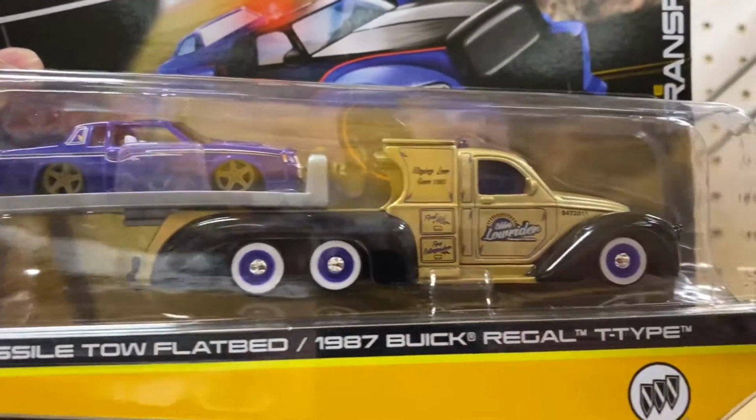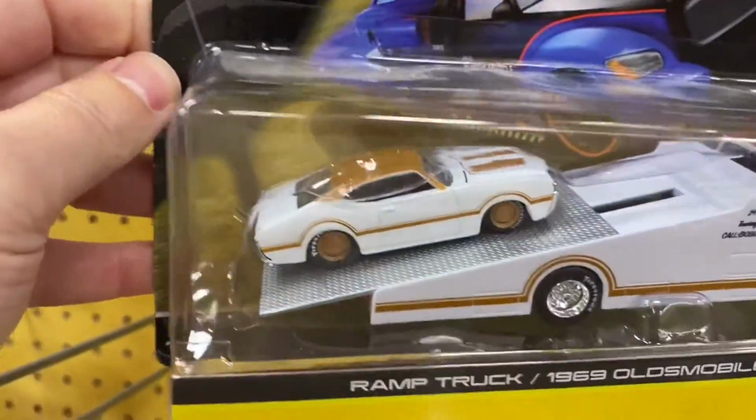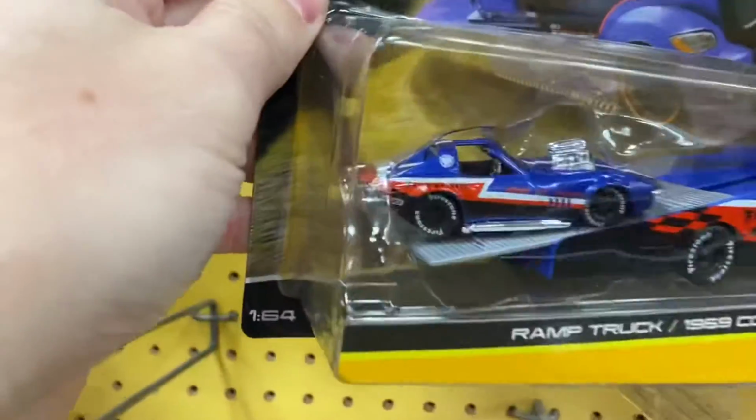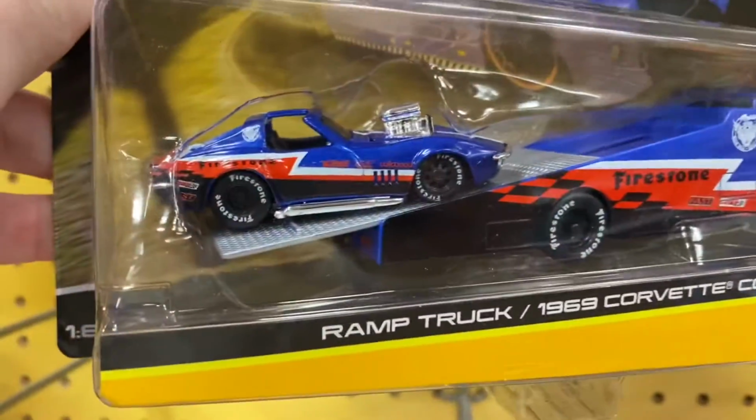I don't know if these are old or new. We're going to see lots of Maisto, a lot more than usual. Let me put it that way. And some of them look pretty good. We'll go to a Walmart here at the end of the video and some pretty cool transport sets out from them.